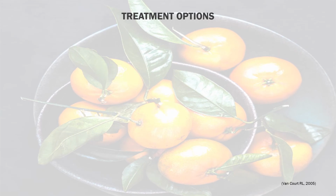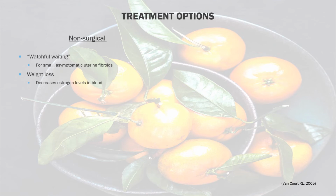What are the treatment options? There are non-surgical treatment options, and those are watchful waiting. This is primarily for small asymptomatic uterine fibroids. Weight loss. As was mentioned before, obesity is one of the traits that can lead to uterine fibroids being diagnosed, and that's because obese women have increased estrogen levels in the blood.